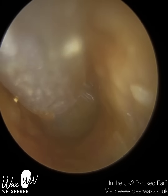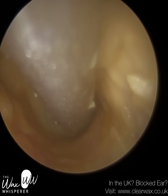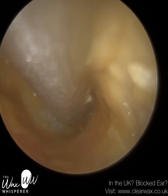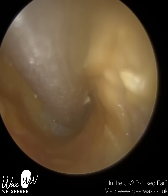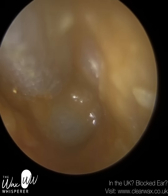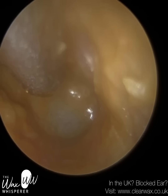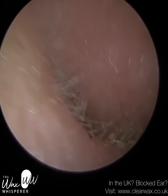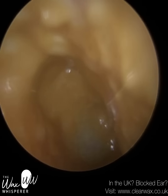Now, even at this stage, the patient can hear significantly better because the blockage has been removed and the sound can get through to the eardrum. But I want to now remove as much debris as I safely can, and that does mean I'm not going to remove every little aspect because it's just not possible, but I'm going to try and get as much out as I safely can without causing any injury or trauma to the patient.